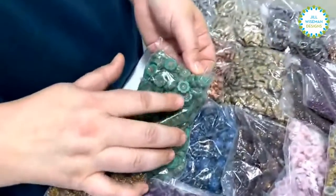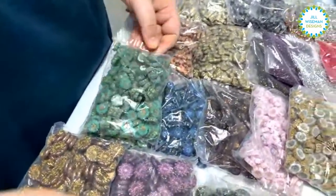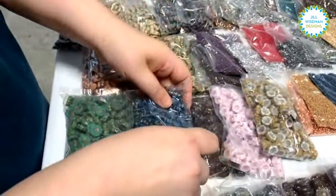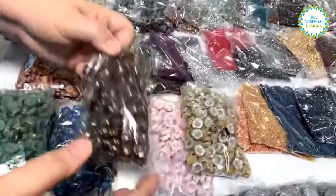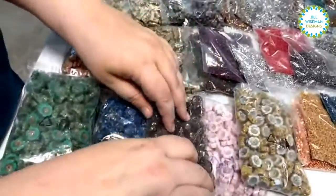Then over here, they did not have tons of colors in stock of these. But these are some small hibiscus flowers. So we only have 5 colors of these for this particular garage sale, but I think the colors are fabulous. Those blues are just to die for. And this is actually a purple and copper. So I like that one quite a bit too.